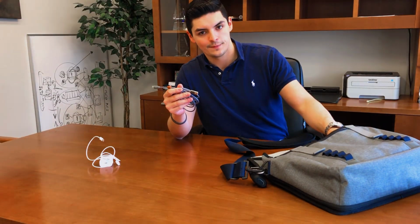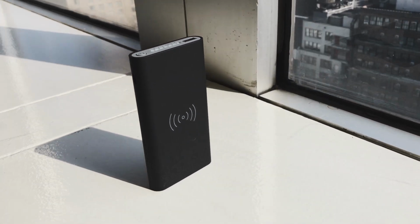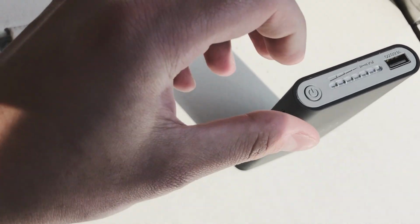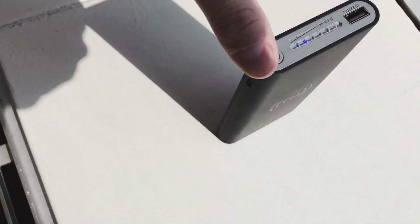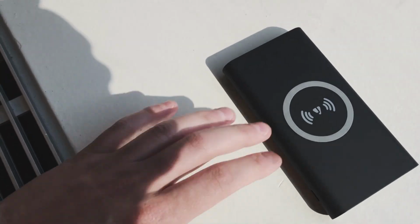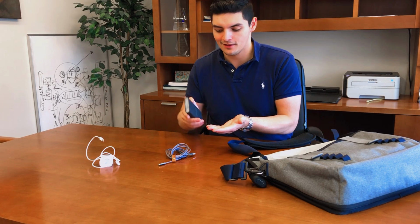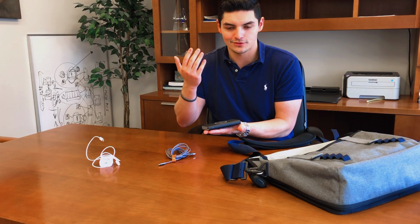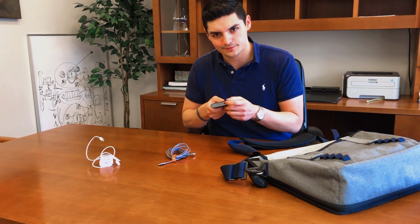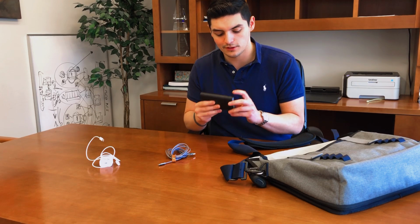So I have an external battery. It's about 10,000 milliamps. I think I got this on Groupon, I'll be honest, but if I find a similar one on Amazon, or even the Groupon link, I'll share it below. It's got a wireless charging pad here, and it also wirelessly charges itself. Sometimes at night I'll put this on top of my wireless charging pad, and then put my phone on top of this, so everything charges at once. It's only got one USB-A output, but it does charge via micro USB or even USB-C.